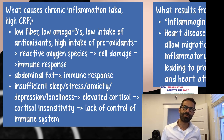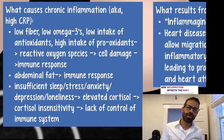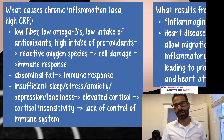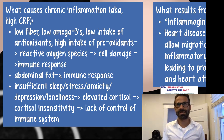And finally, we can look at inflammation as occurring when we become insensitive to cortisol. When we are chronically sleep deprived, under chronic stress, under chronic anxiety, depressed, lonely, or socially isolated, these are states of heightened arousal. Heightened arousal is activation of the sympathetic nervous system. Activation of the sympathetic nervous system results in elevated levels of cortisol, a stress hormone.